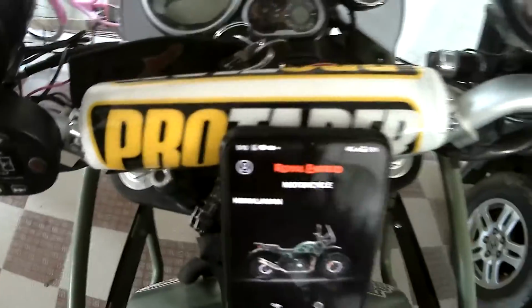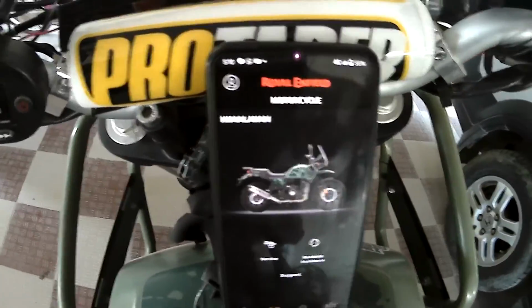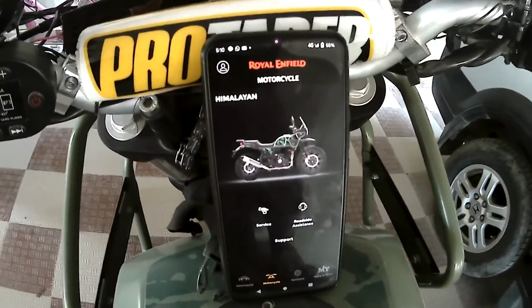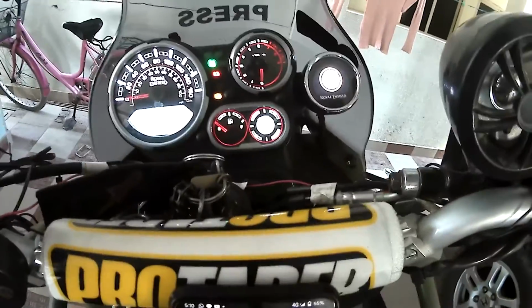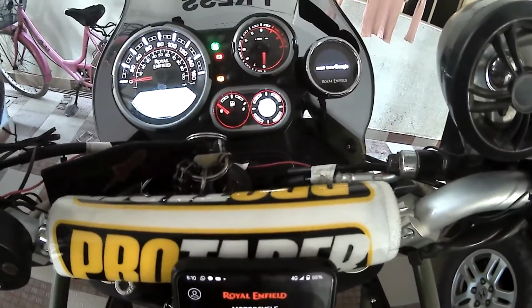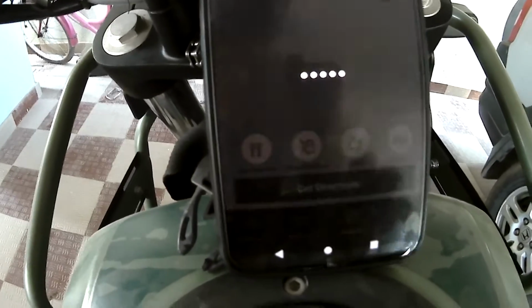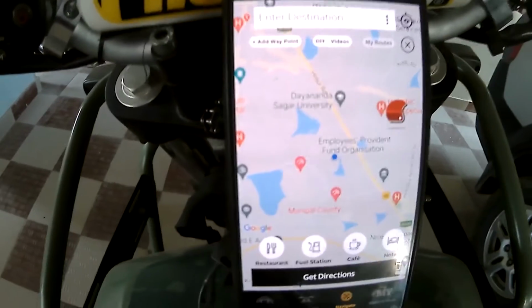So guys, now I have come near the bike. Now I will show you how the Tripper navigation works. I have a green Himalayan, so I'll show it on this. First you have to turn on the bike and wait for it to come on. So this is the Tripper navigation. Next, go to navigate. So this is how the app will show you.